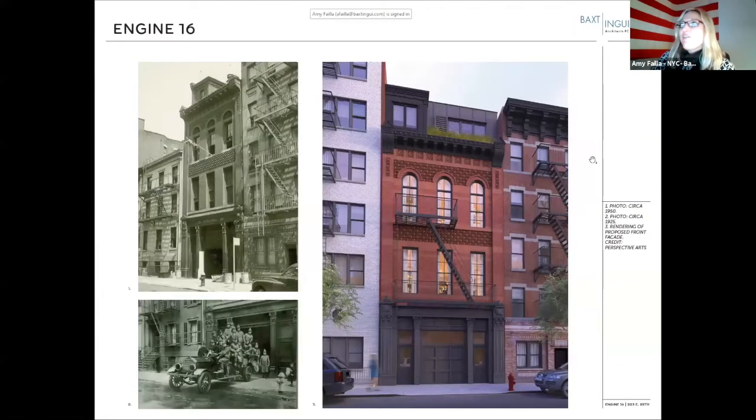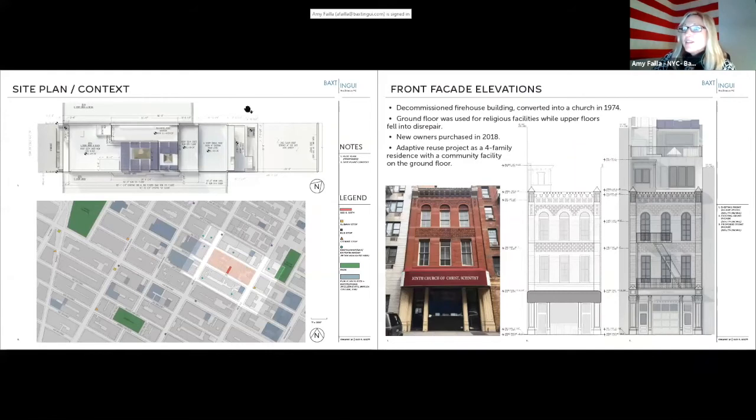So this building was a firehouse built in the 1880s and has a lot of history that we're very excited to preserve. There's a lot of cool stuff that is left in the building that I will get to in a minute. It's located in Manhattan's Kips Bay area and was converted into a church in 1974. They used the first floor and didn't quite take care of it as well as they could have, and the top floors especially fell into disrepair, and our clients purchased it in 2018.